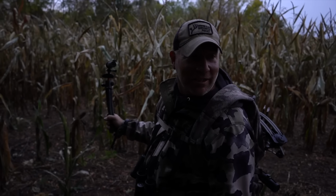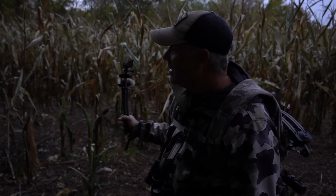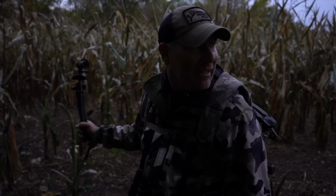All right, so we're gonna go over and check the arrow real quick. It's starting to rain a little bit, so I just want to see what the arrow looks like before it gets washed away at all. I mean, not that it's going to rain hard, but just want to get over there and take a look at it and kind of see what the next step's going to be as far as recovering this thing.